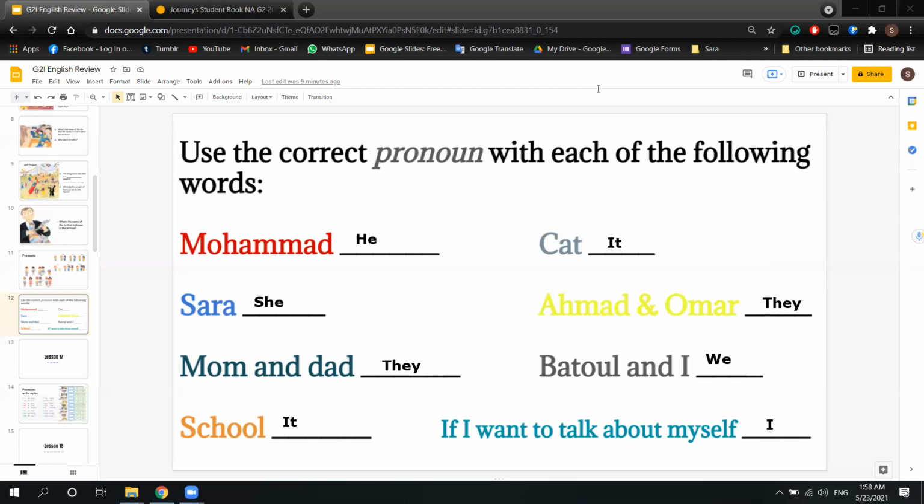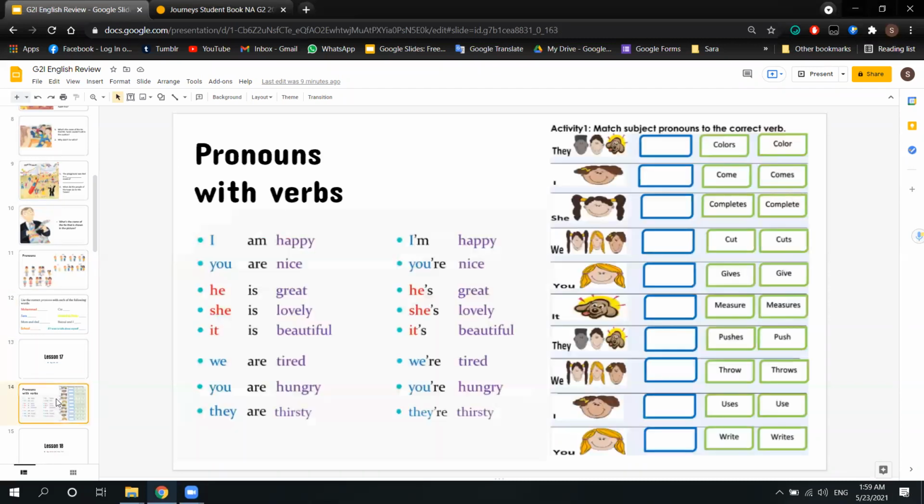Now let's move to the only part that I need you to review from lesson 17. It's about pronouns with verbs. Now I need you to know that I, you, we, they don't change the verb, okay? Nothing is changed when we use these pronouns. But if we want to use the pronouns he, she, it, we have to change the verb. For example, to add s or es to the verb, depending on the word.